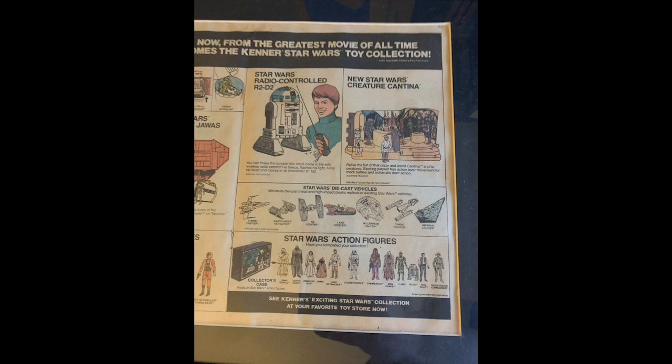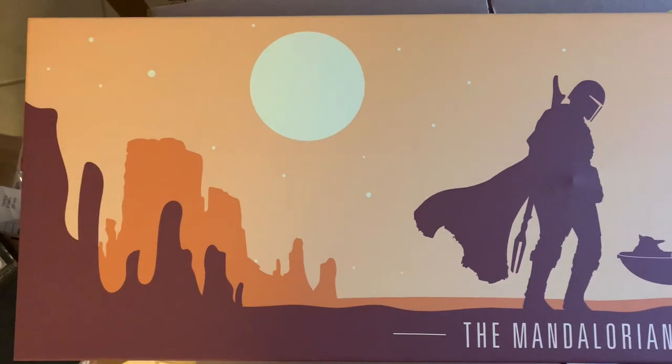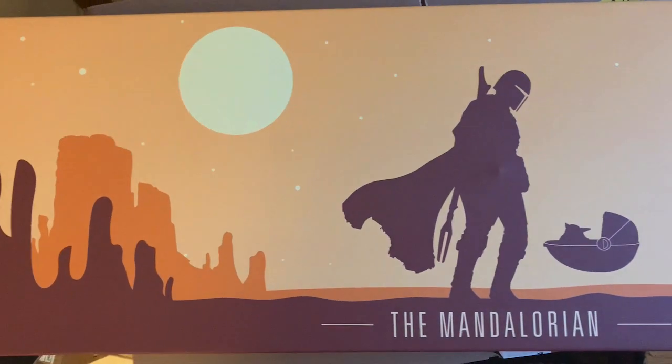That's from my personal collection. I've got a few of them. Found the Mandalorian thing out at a store one day and picked this up for the auction. Think it's really cool looking.